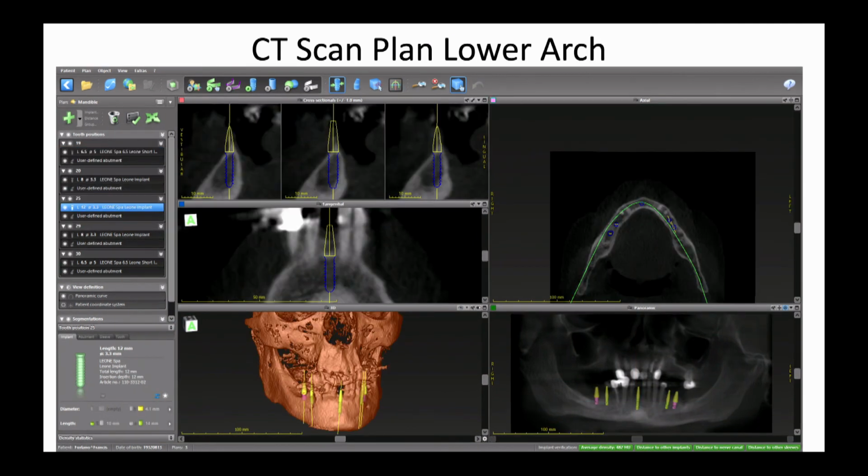So if you look at the plan, basically in the lower arch what we did is we put implants back here where he was missing teeth, and then we put 1 implant right up in front. And ideally you'd have another implant or these braced, as I said before. You can also see it's not ideal. These are his adjacent teeth, and you can see we're way down at the apex of the adjacent teeth to put the center implant in.